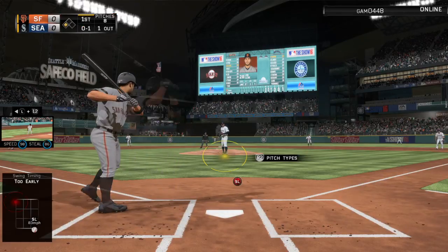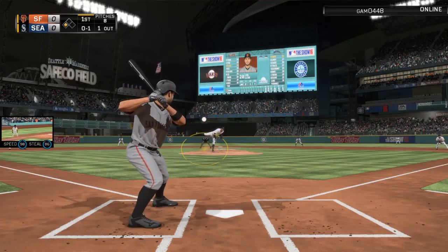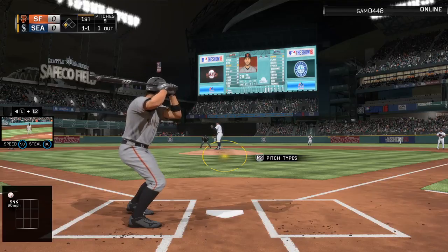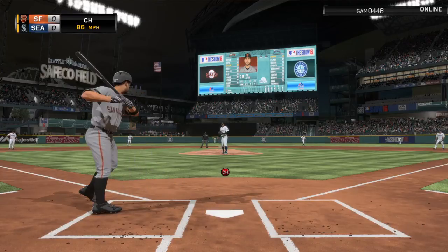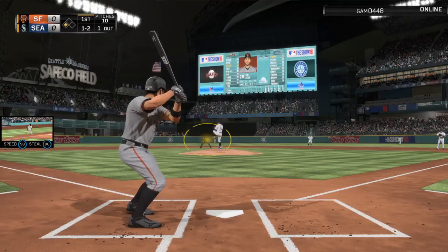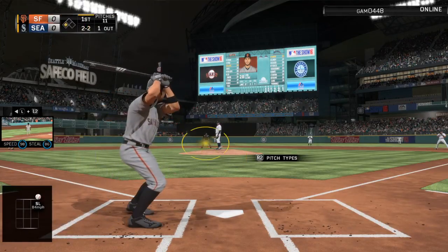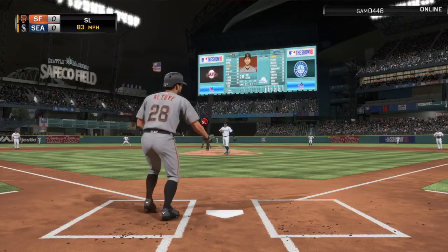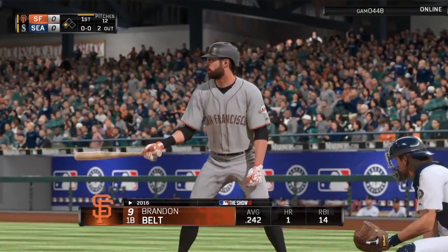Oh, had him chopping at that one. It's 0-1. Sinker, 1 ball, 1 strike. A man at third with 1 away. Now a foul tip that's held onto at the plate, and the count moves to 1-2 now. And that's high for a ball. It's 2-2. Struck him out. And now they'll likely need a base hit to get that runner home from third.